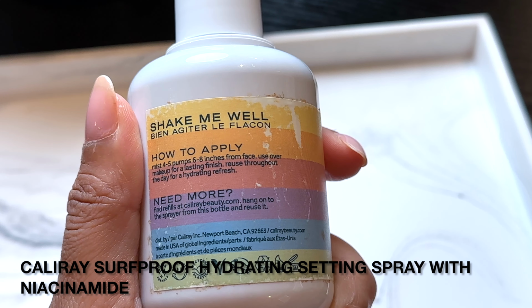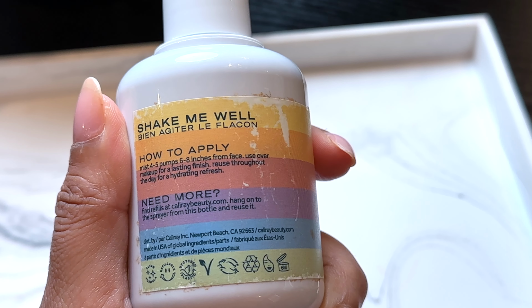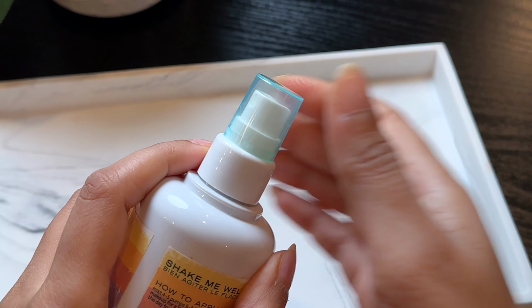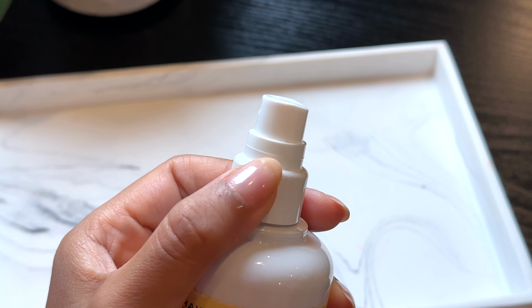I can use it as a primer before foundation or tinted moisturizer, and then again as a final setting spray. It not only hydrates my skin and gets rid of any powderiness, but it also seriously extends the wear time of my makeup. The only thing that I don't like about this is that it smells like coconut, but the fragrance fades away quickly.